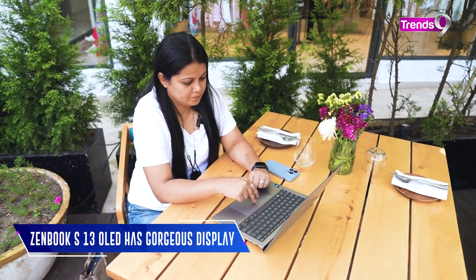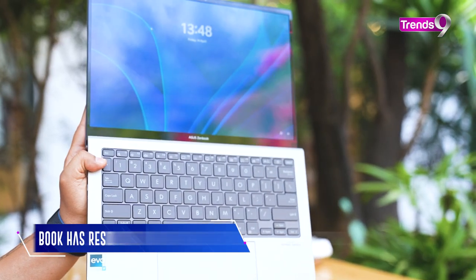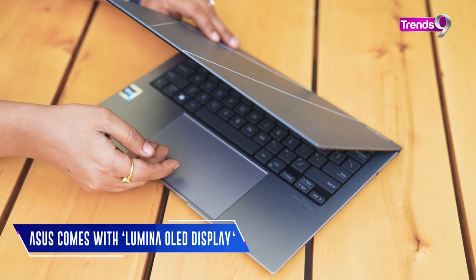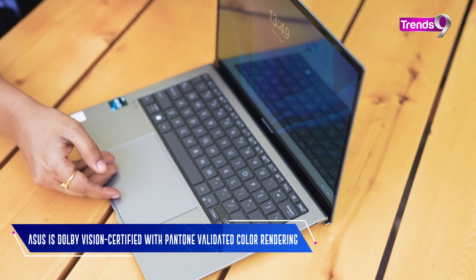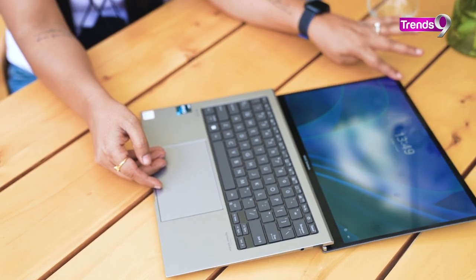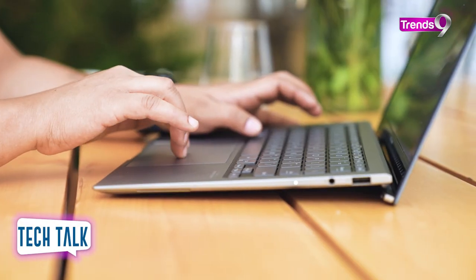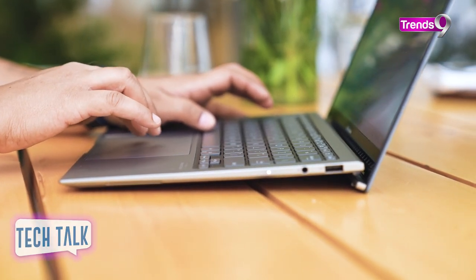We're talking about the display. For immersive true-to-life visuals, Zenbook S13 OLED has a gorgeous display with 2880x1800 resolution. ASUS Lumina OLED display that's Dolby Vision certified, along with Pantone validated color rendering and VESA DisplayHDR True Black 500 certification. ASUS OLED displays, which provide a superior visual experience, go beyond the standard of traditional OLED displays that you see these days. This has more accuracy, it's more adaptive, and has more reliable features.